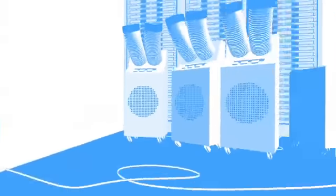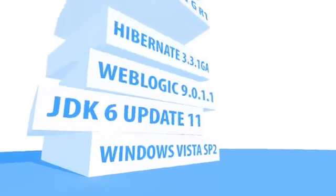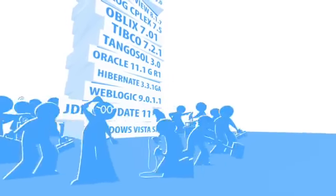Behind each one is a world of complexity. They need a data center with office space, power, cooling, bandwidth, networks, servers, and storage. A complicated software stack, and a team of experts to install, configure, and run them. You need development, testing, staging, production, and failover environments.